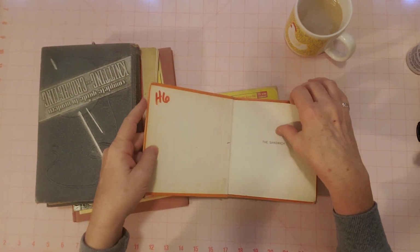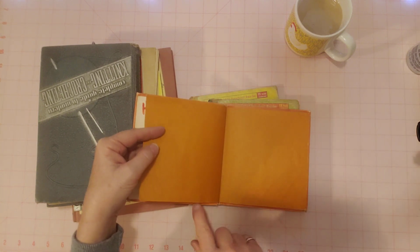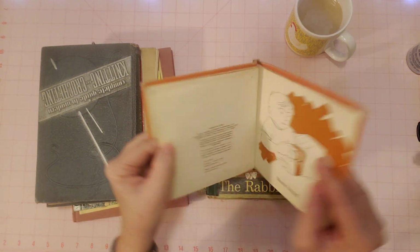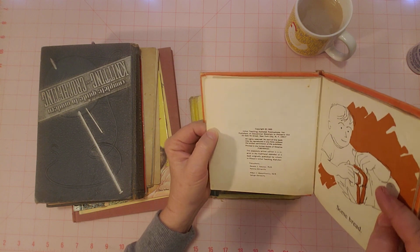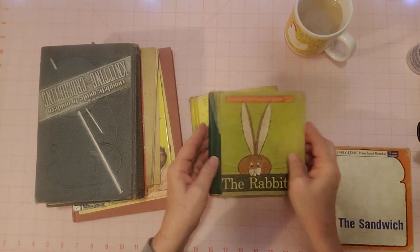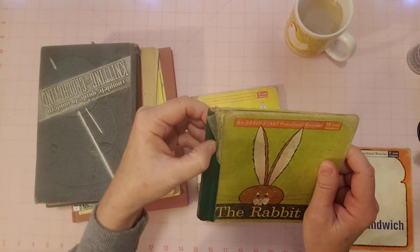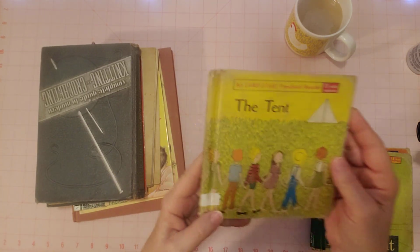What year are they from? Probably all from about the same age. There's a little tear right there. These would make cute journals. They're from 1955, I believe, so they're probably all about the same age. This one has tape over here, I think. Someone put some tape on there to repair this one. Maybe that's book tape, I'm not sure.